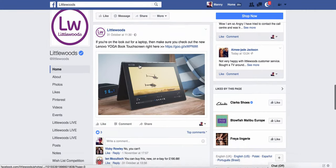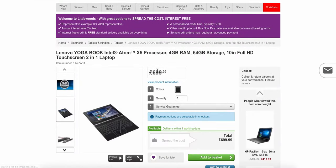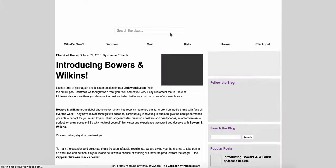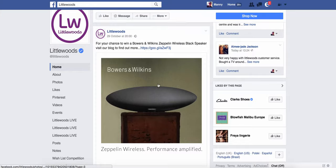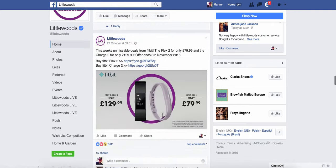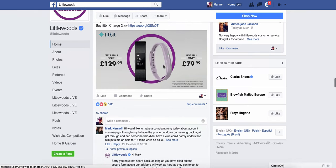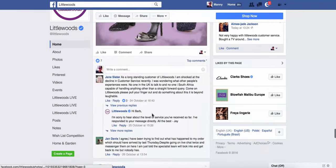the new Lenovo Yoga Book touch screen. You can buy this new on eBay for £190. How much are they selling this for on Littlewoods? £700. Wow. Okay, they're actually putting a markup on their product as well, which is pretty interesting. And then they've got the prize draw promotion offers. I can see there's not much engagement on their Facebook page. The Fitbit they've got. And again, they're literally just using Facebook to promote this stuff.